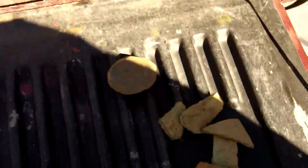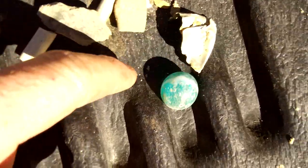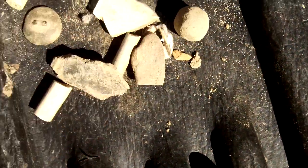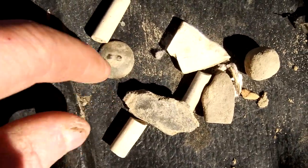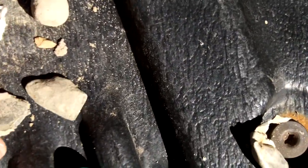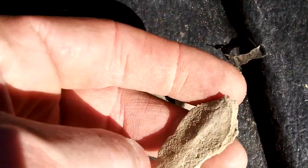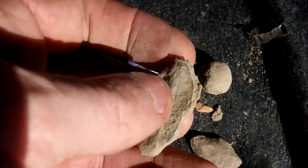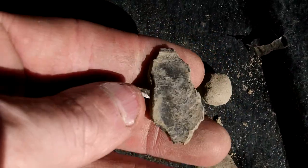So here's what I got. I got a marble and some aluminum. Got a round ball. A couple clay pipe stems in here. Nice little flat button there. There's that piece of feather edge. A couple pieces of melted lead. I think this might actually be part of a pewter oyster spoon. I'm not really sure. Kind of feels like it and looks like it, but I'm not positive on that.